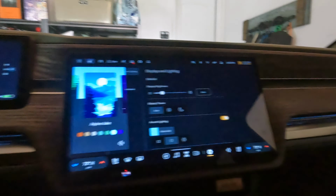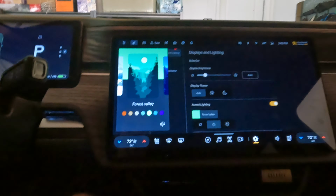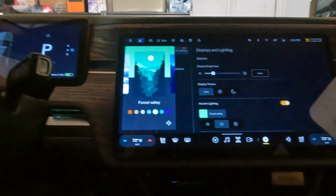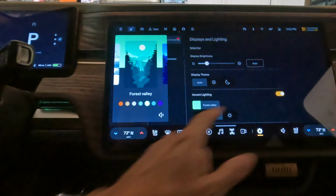This one also, Alpine Lake, is pretty nice and like soothing. Yeah, I like all of these. I like kind of the cool colors rather than the warm ones, I think. But yeah, I have to play around a little bit more with this in the dark and see what we think, but that seems pretty cool to me.